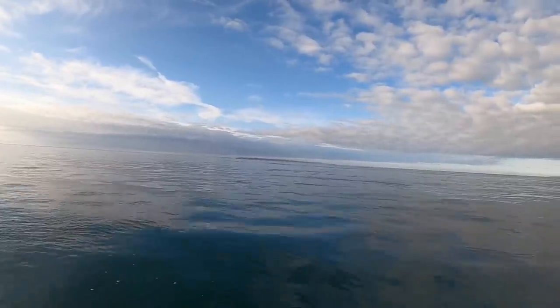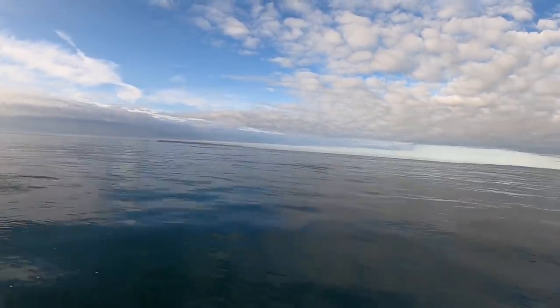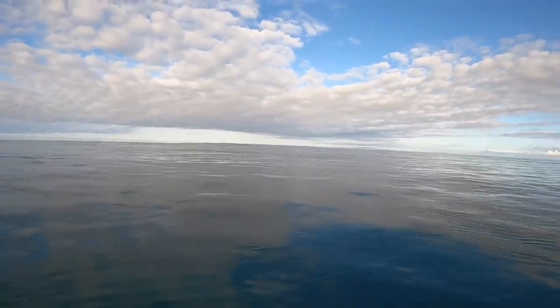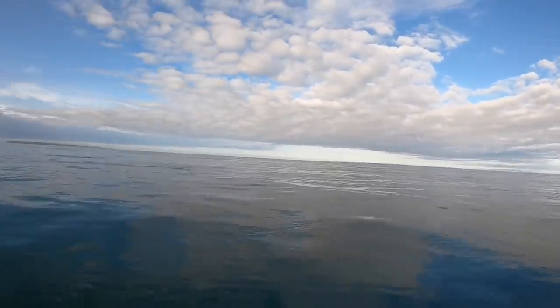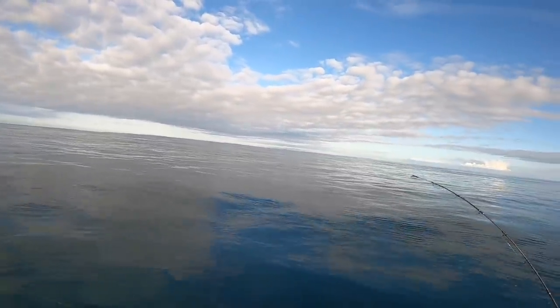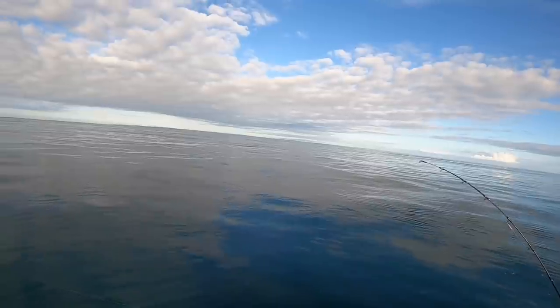So, guys, currently 6 o'clock, 6:15. We got the rods out. There's France in the background there. France is closer than what Guernsey is. We've got Alderney over there. And yeah, we've got the rods out. We're using mackerel and longnose as bait, guys, and hoping we can get another turbot.